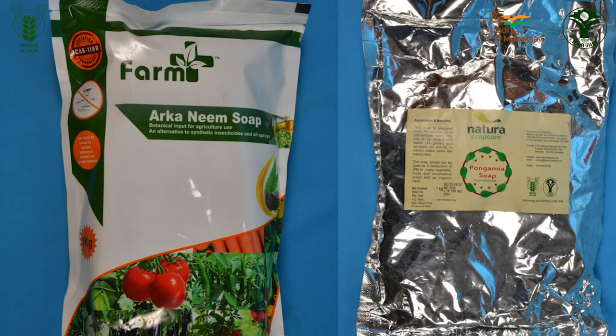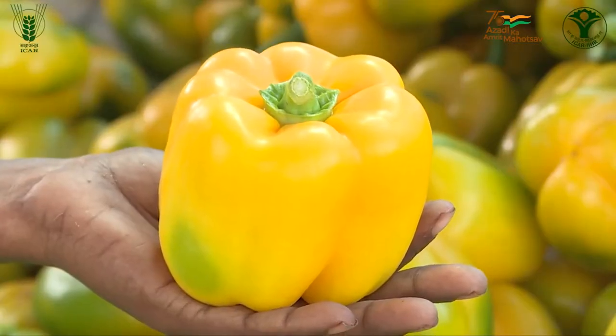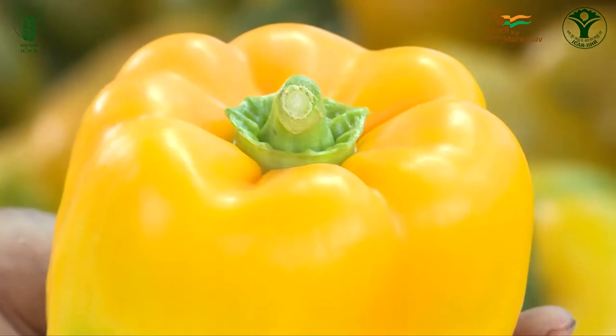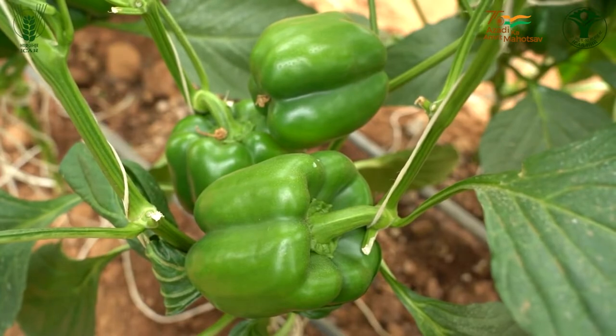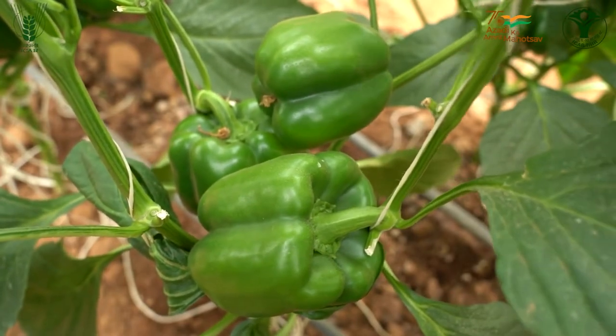IIHR has some botanical formulations like neem soap, pongamia soap. They have been used from the starting stage of the crop, and the major purpose of recommending these botanicals is to avoid any residues in the end product, that is the harvested crop, and also for minimizing the development of insecticide resistance, which is a common thing when you are using synthetic chemicals.